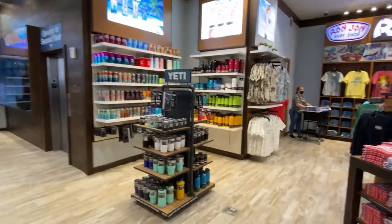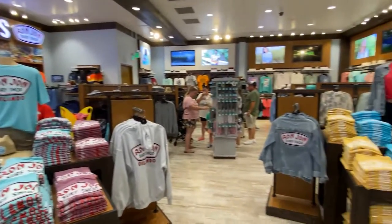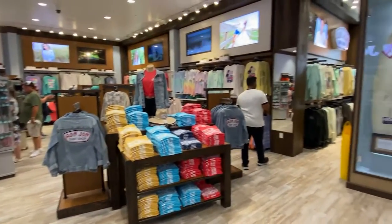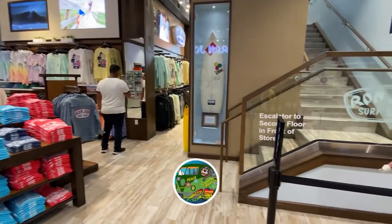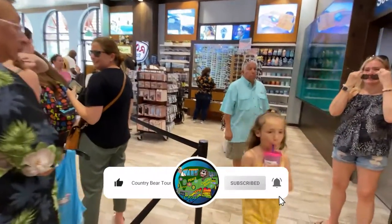Once again, like I said, guys, get over here, check this store out. Don't miss out on this one. This is an awesome store. The Harley shop's a little smaller than this one, but this is a monster shop. That's about it, guys.